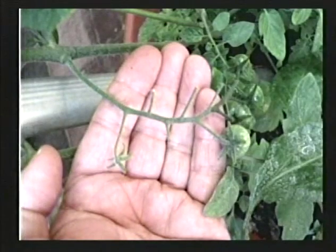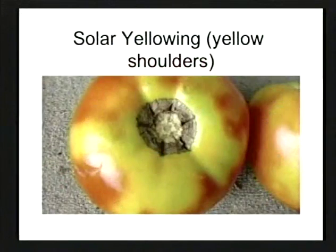All right, hold up, Brad, there just a minute. For those folks looking at the TV screen, they can see that solar yellowing. Let's talk about this just real briefly.